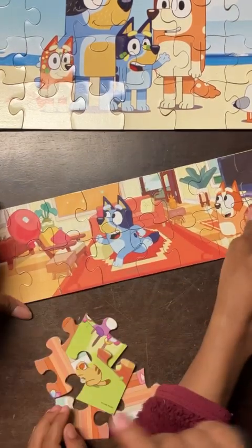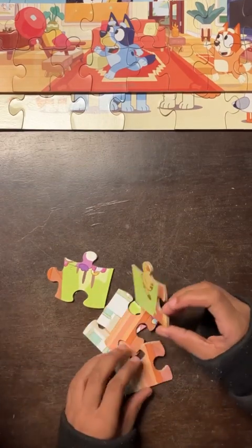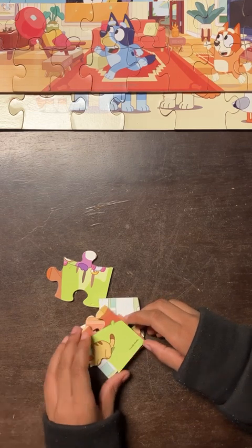Yeah, let's move this one out the way. To this one right here. Wait, is there another one over there? It's three more. Oh my goodness. I don't know. We gotta sort these out.